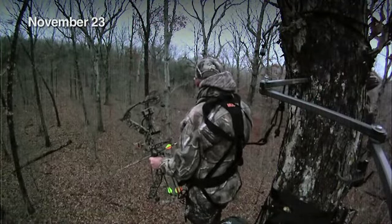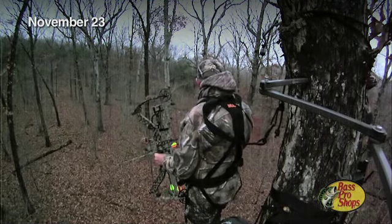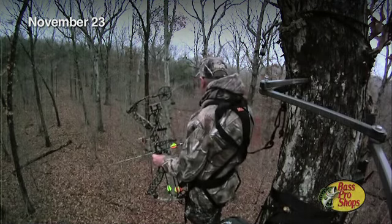I chose some stands this week in the hardwoods looking for deer seeking those last few acorns and trying to find a buck up from the lockdown phase chasing a doe.